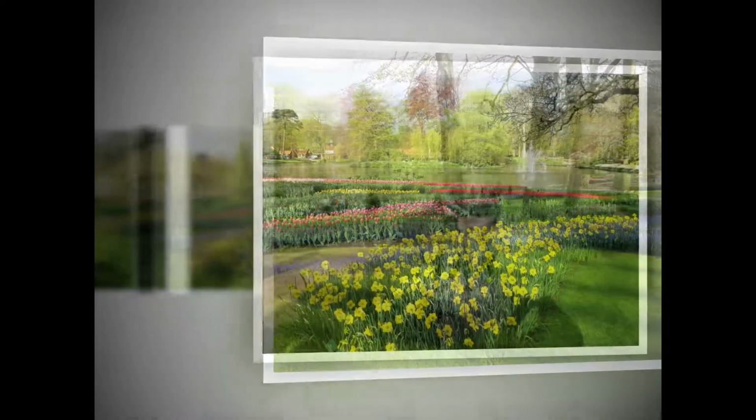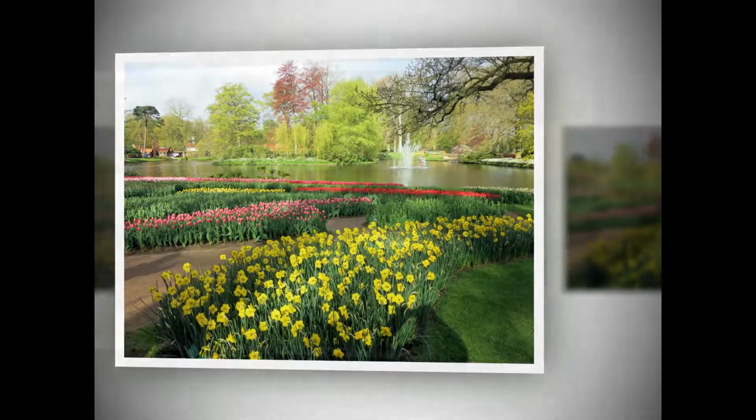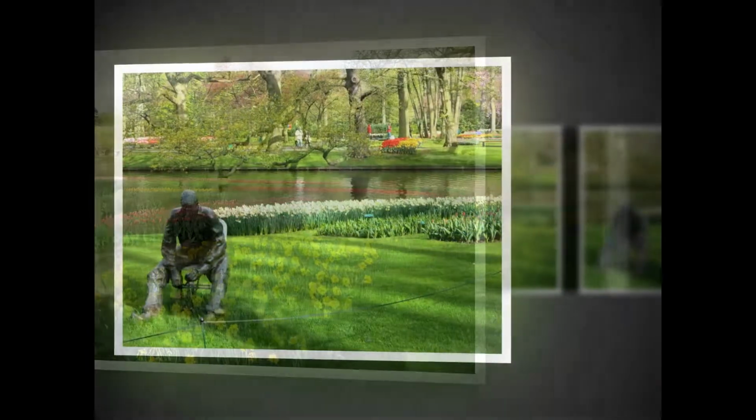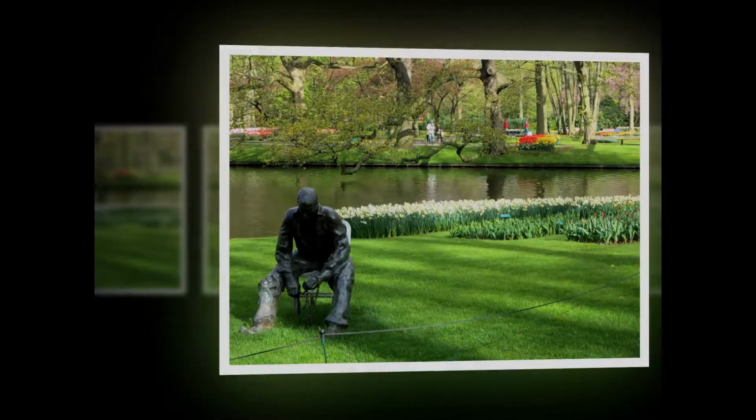In 1949, 20 Dutch bulb growers came together with a plan to use Keukenhof as a show for spring bulbs. The following year, the park opened to 236,000 visitors.